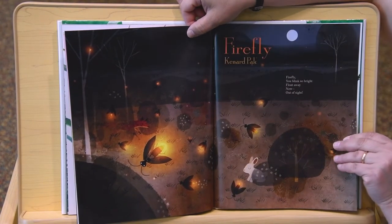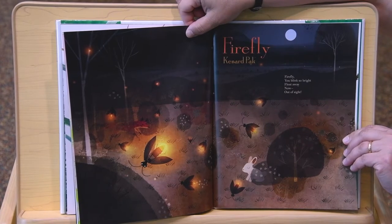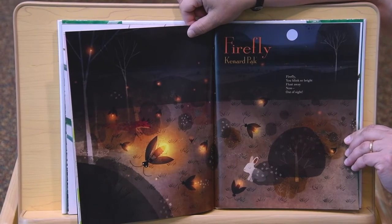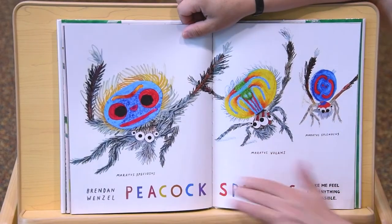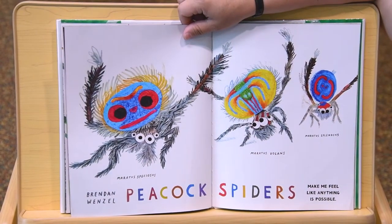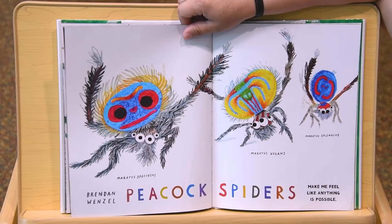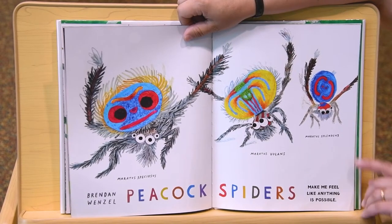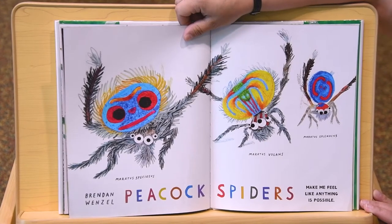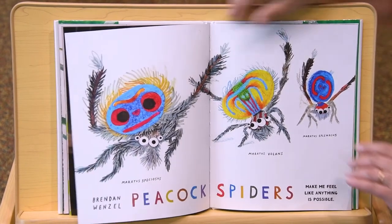Firefly by Kennard Pack. Firefly, you blink so bright, float away now, out of sight. Maritus specius, otherwise known as peacock spiders, by Brendan Wenzel. Maritus volans and Maritus splendens make me feel like anything is possible.